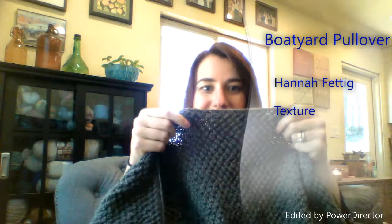My next project is one that I showed you last time as well. And this is the sweater for my dad. This is the Boatyard pullover by Hannah Fettig. It is in her texture book. I bought the ebook, so I just printed off that pattern out of the ebook, and that is what I'm using.